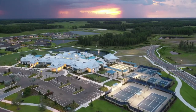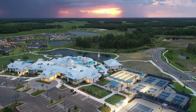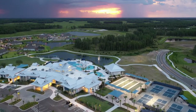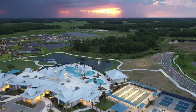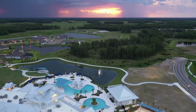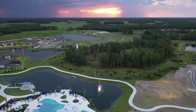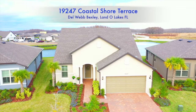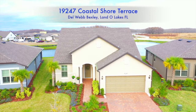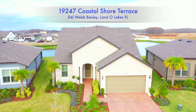Webb Bexley is convenient to golf courses, great shopping, new medical facilities, and many restaurants. Come join the fun and see what everyone is talking about. Webb Bexley provides the active adult lifestyle of your dreams. 19247 Coastal Shore Terrace, your new home in Webb Bexley, Land O'Lakes, Florida.